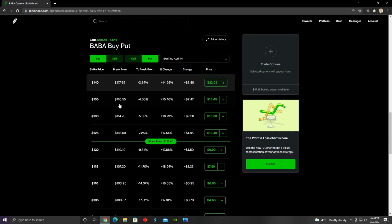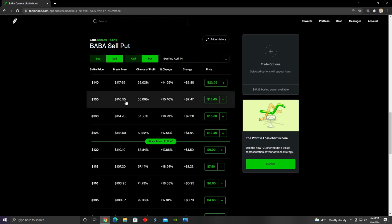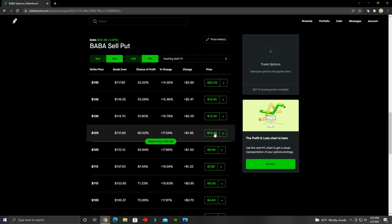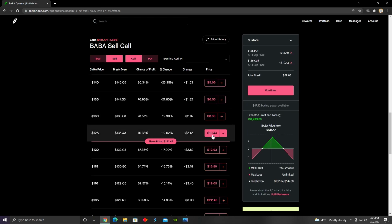So the way we open up a short straddle in Robinhood is just by selling a call option and a put option at the same strike price with the same expiration date. So in this case, I'm just going to sell a put option at the 125 strike, and then I'm going to sell a call option also at the 125 strike, and that's going to give us our short straddle position.